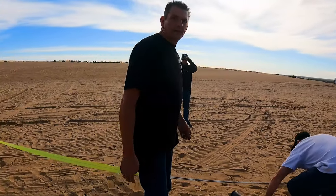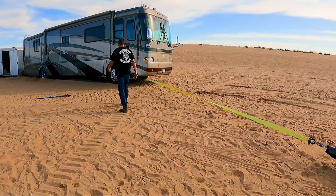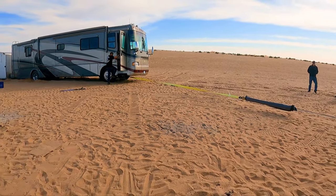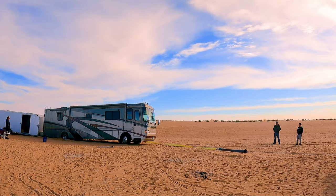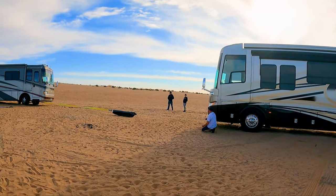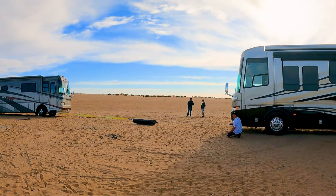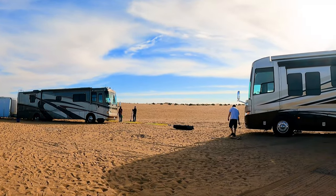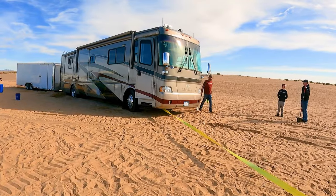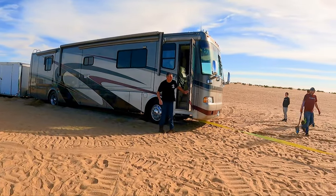Is it still on? Yeah. Okay. Just put it in gear and nudge it. At this point, Steve could just back me out with his motorhome, but he really wants to try out his new winch, and it's more of a controlled pull. So right now, he doesn't like the twist in the cable or the strap. That was definitely working. Yeah, she's creeping. She's creeping. It's coming, dude.